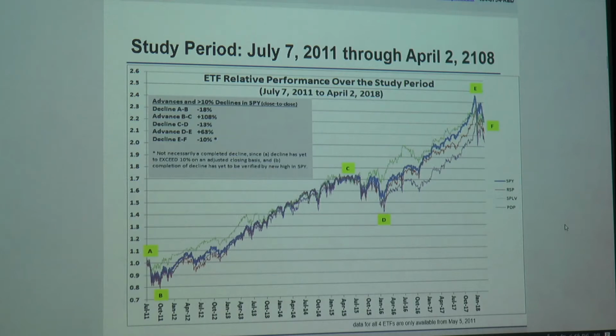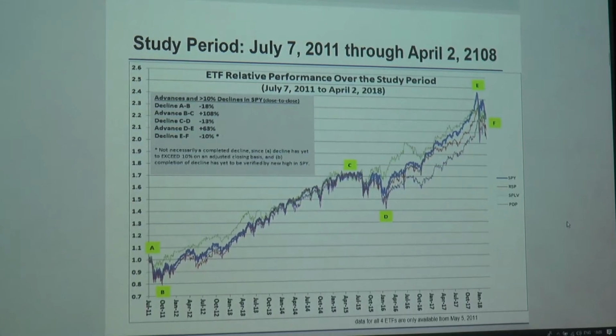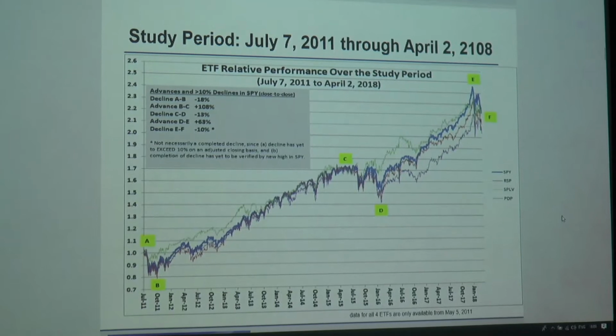Okay, RSP was a little bit longer, PDP, the high relative strength ETF, was a little bit longer, I think 2009, 2010, and RSP, the unweighted S&P, has been around forever, I believe. Trade Levels in Southern California did an unweighted S&P, and of course Marty Zweig did ZUPI, which was the Zweig Unweighted Price Index.